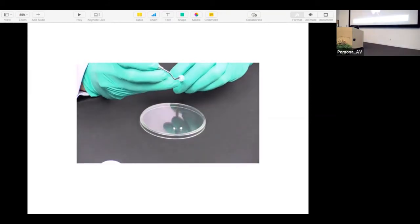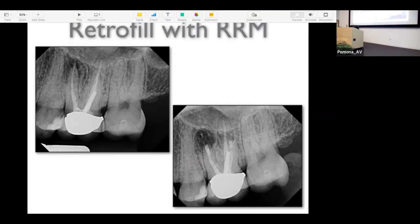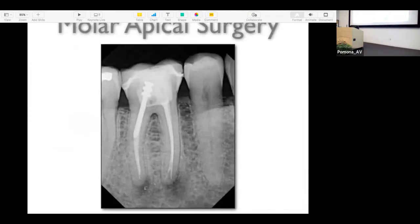We're going to skip a little bit on the perforation. Let me go to this. So what do we have here? This is another surgery case. Take a look at that. The patient's a little nervous. Take a look at this. This is a great one.